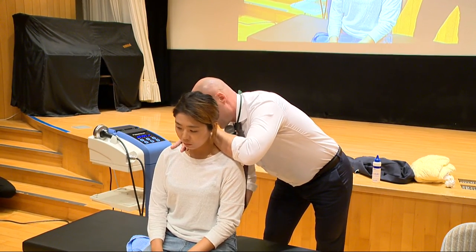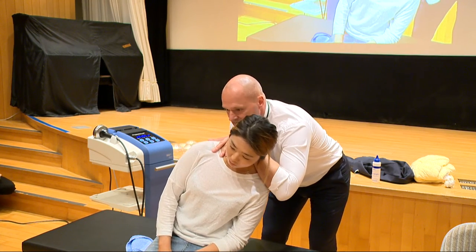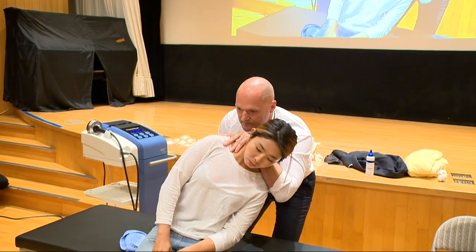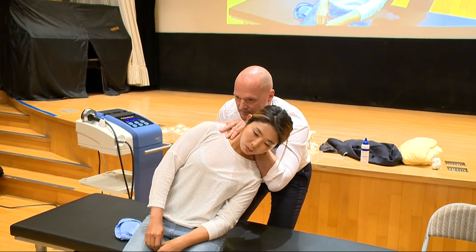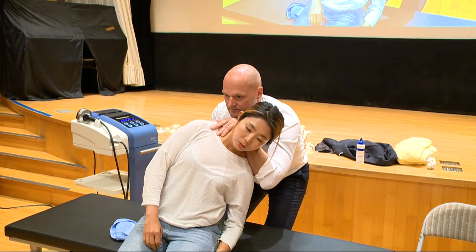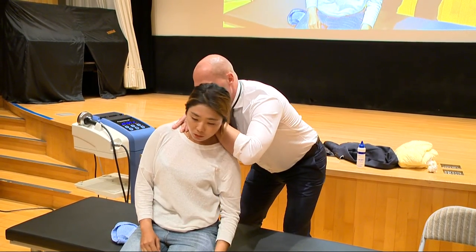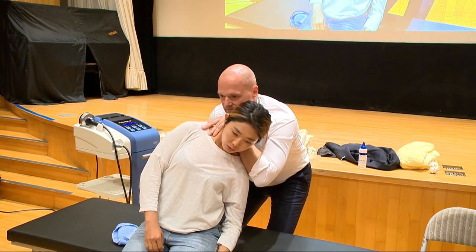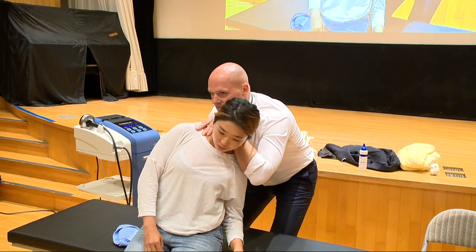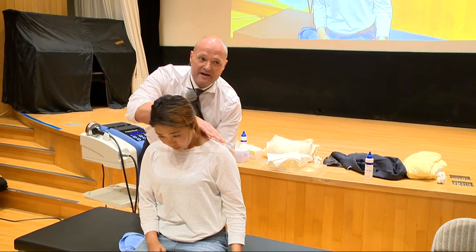I press on the lowest vertebrae of the spine. I side bend, rotate. Any pain here? No? Here? Yes? Up here? Not? In here? Not here? So it's like L4-5 level.